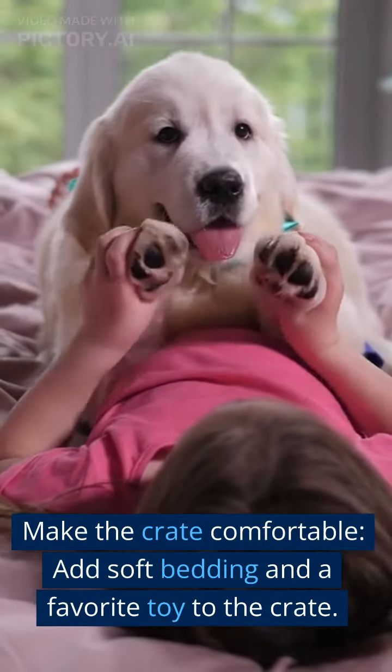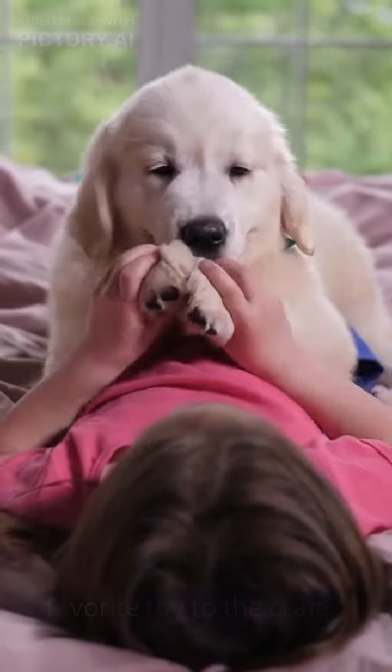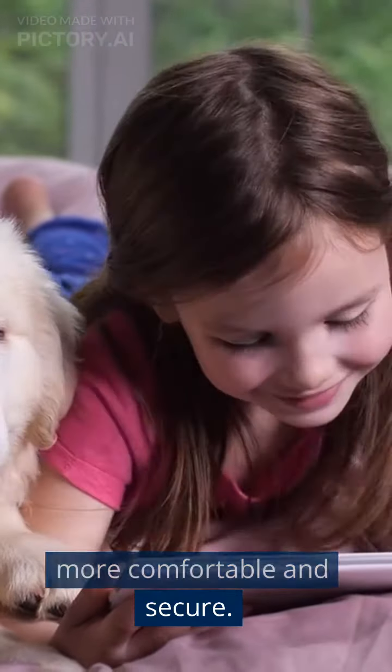Make the crate comfortable. Add soft bedding and a favorite toy to the crate. This will help your dog feel more comfortable and secure.